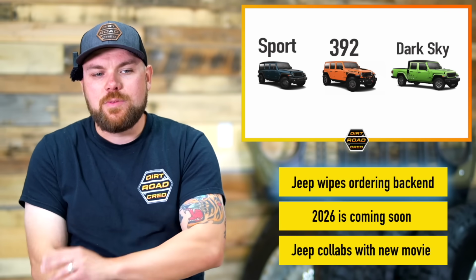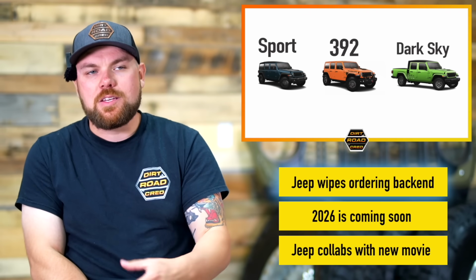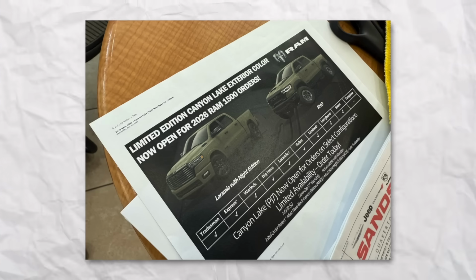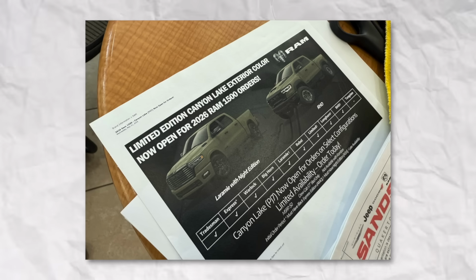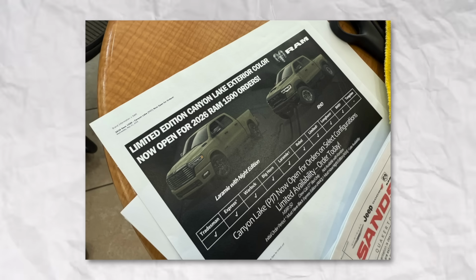But what Anthony said is that when stuff like this starts to happen, the new model year is starting to come in. So he was already able to look at the 2026 Ram 1500s. He's able to look at some other 2026 model years. And in fact, he just got a new color that's available on the Ram 1500. It's called Canyon something, but it was PJ7, I want to say.